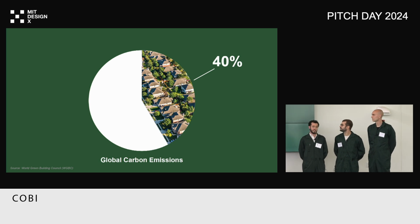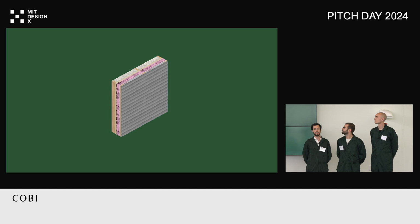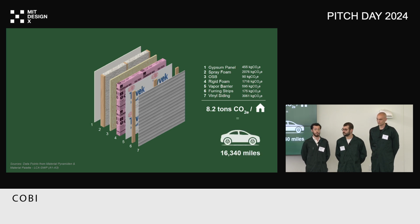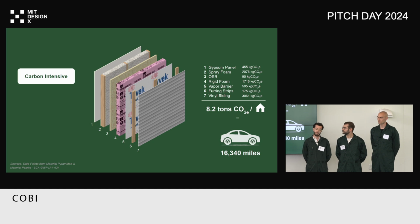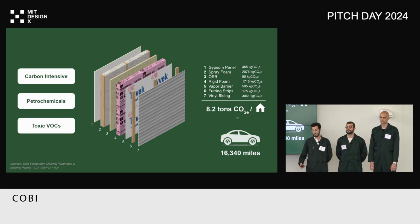The built environment is responsible for approximately 40% of greenhouse gas emissions globally, and this is largely due to the materials that we use to build our houses. A conventional wall assembly is made out of many layers of materials, all of them with large carbon footprints. In fact, building a typical single-family home in America emits approximately the same amount of greenhouse gas emissions as driving over 16,000 miles. Not only are these materials very carbon intensive, but they are also largely petrochemically derived and quite toxic.